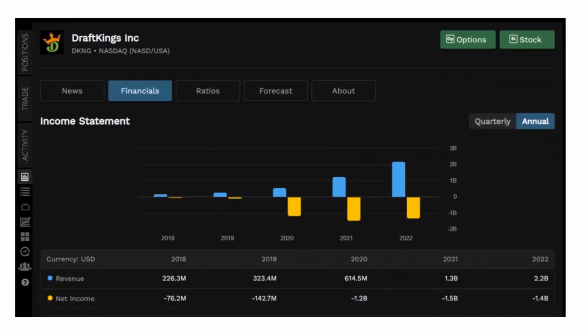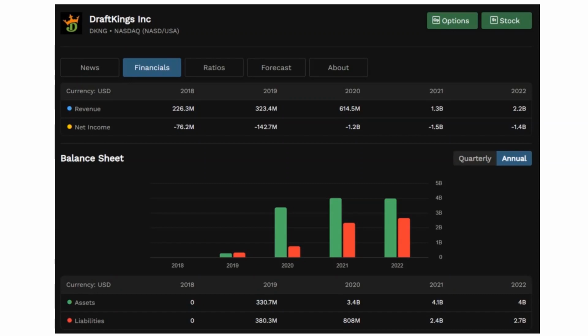In looking at the income statement, we see that revenue has been increasing steadily year over year, and the balance sheet is clean as well, with assets well above liabilities and increasing steadily.